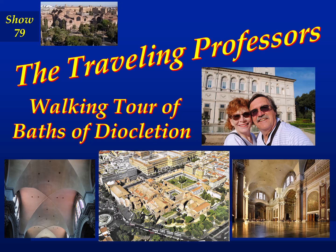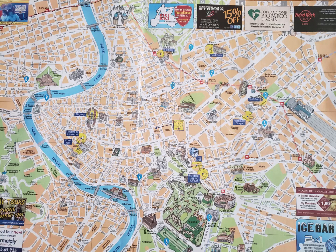Now, what we'll be seeing is a complex, because the Diocletian's bath also includes the Museum of Rome and several other things, and you have to enter into the museum to see the rest of the surrounding parts, including the church that's built inside the baths. Our route is pretty direct: we'll go down this direction, past the Hard Rock Cafe, and head down to the Piazza De Republica, right on the other side of which Diocletian's baths are located.